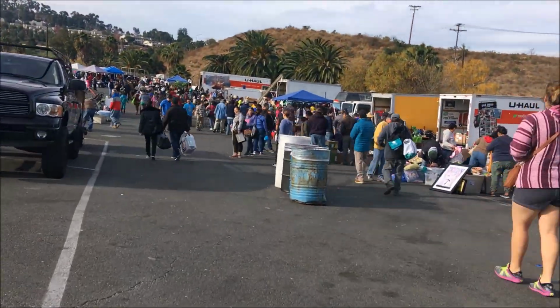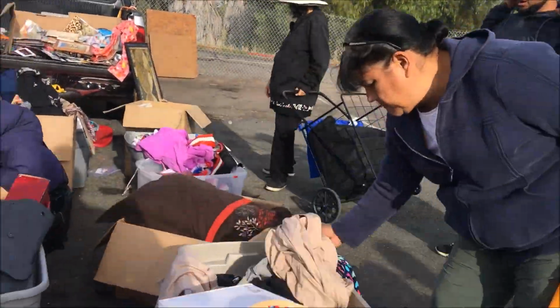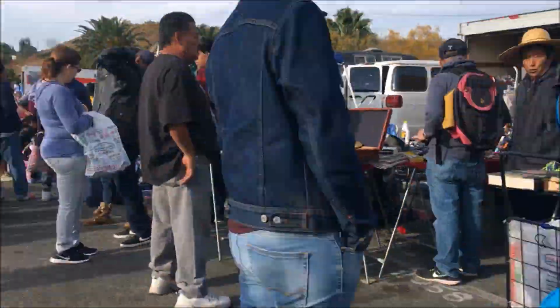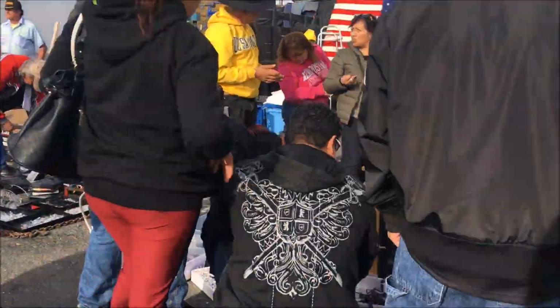Pretty happy with that Nintendo NES score, so I figured I'd try my luck as well over at Spring Valley Swap Meet, the madhouse that is Spring Valley Swap Meet. So let's see if I can find any great, fantastic Nintendo deals over here as well.